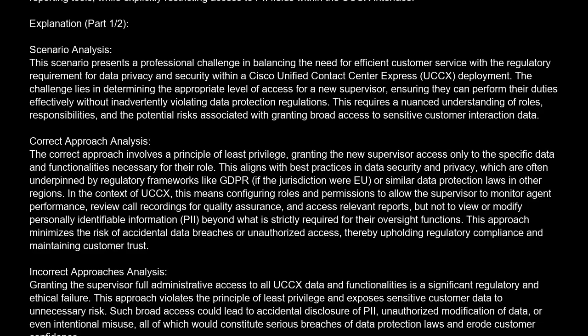The correct answer is A. Configure the supervisor's role with granular permissions that allow access to call recording playback and performance reporting tools, while explicitly restricting access to PII fields within the UCCX interface.